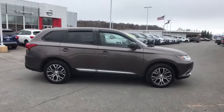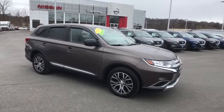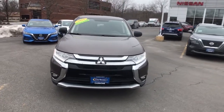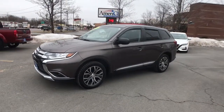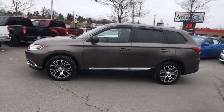You're gonna love the 2018 Mitsubishi Outlander. With less than 60,000 miles on the odometer, this vehicle provides excellent value. Prepare to take your driving pleasure to new heights and enjoy the best of modern efficiency and style. You'll love the advanced safety features, quiet cabin, and responsive handling this vehicle has to offer.